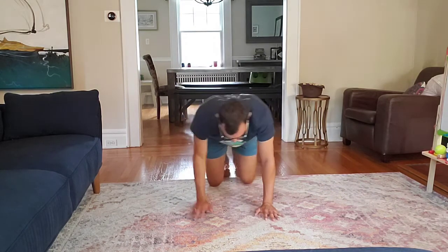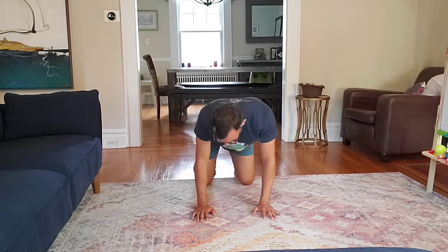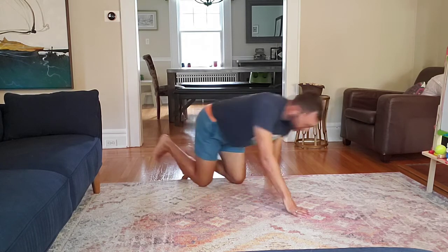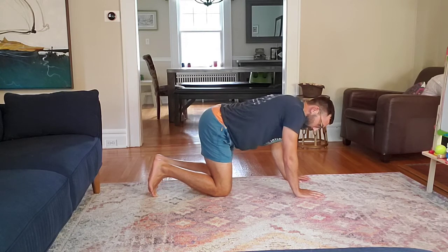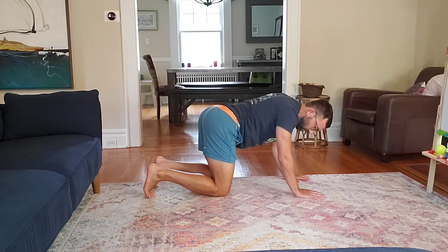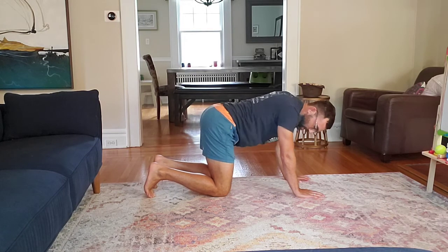Side to side motion, right? So think about it, right? So we can start just with the hips, thinking about side to side. I'll try to show that from a few different angles. Just hips moving. Go each side 5 times. And then we're gonna get the whole body going.